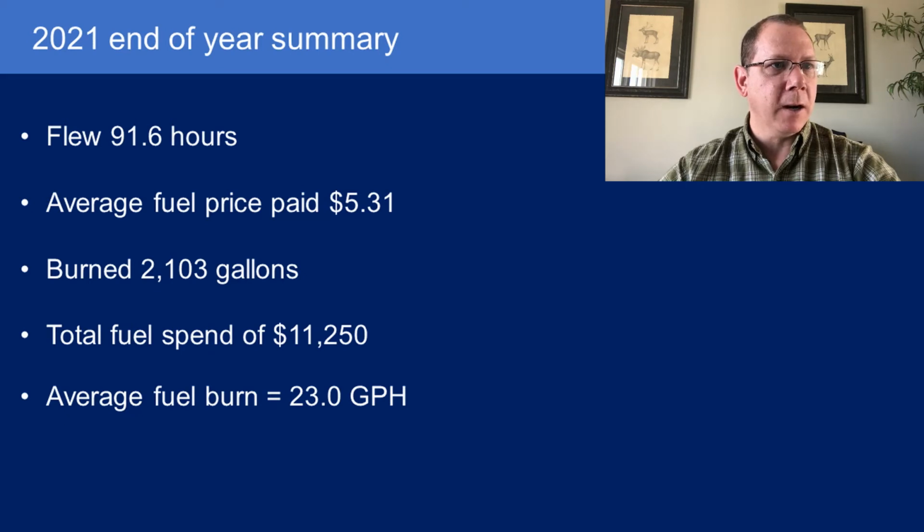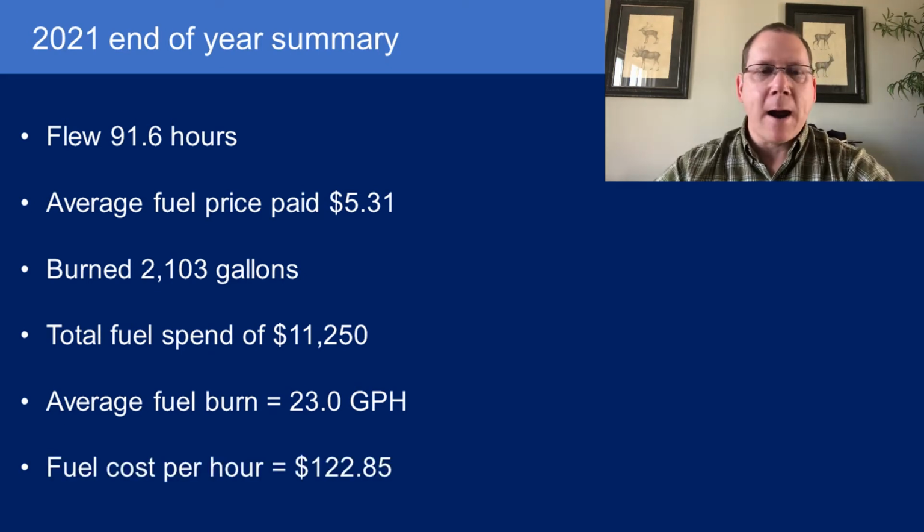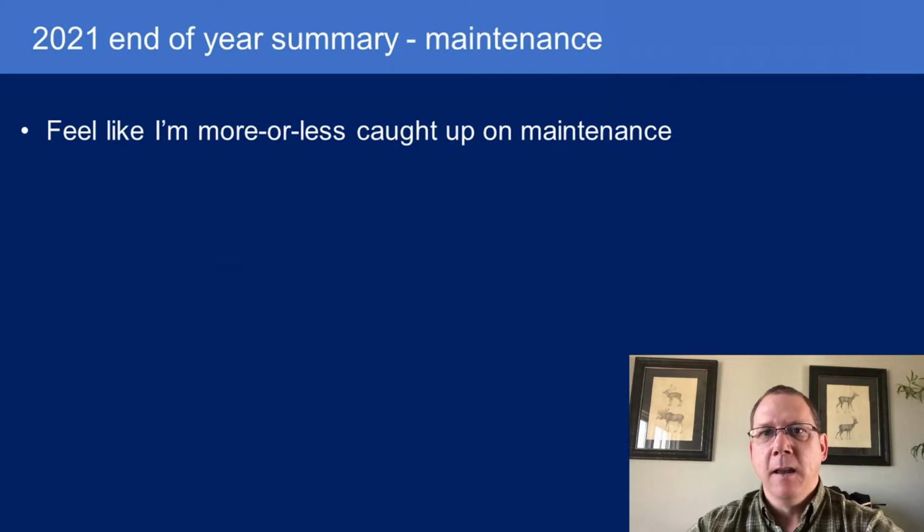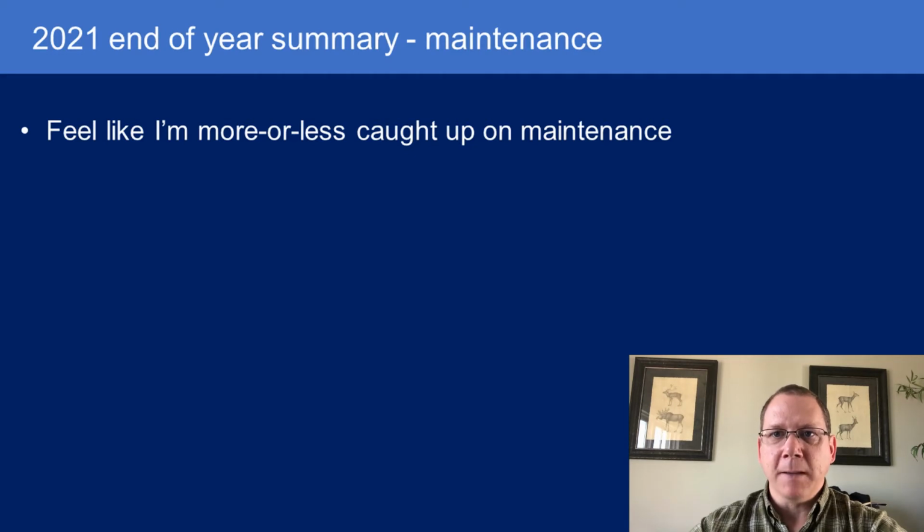Let's keep going here. My fuel cost per hour was $122.85. As far as maintenance, that's the other big ticket item on an airplane like this. I feel like I'm more or less caught up on maintenance. If you go back and look at my videos from previous years, I bought this airplane 3 years ago now. The previous owner did a really good job maintaining it, but he was getting up in years and I think he was losing interest. So a few things were deferred, nothing major, but I'm all caught up now.